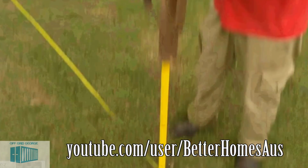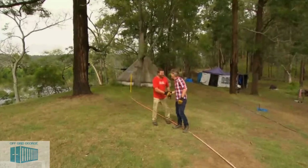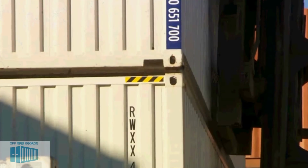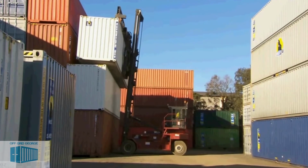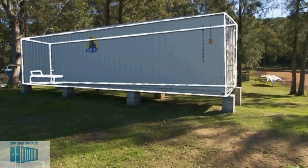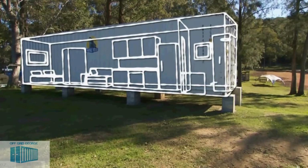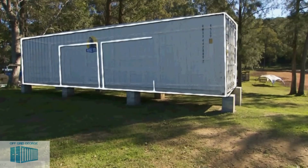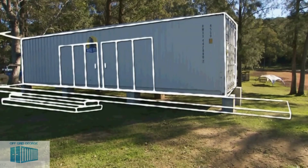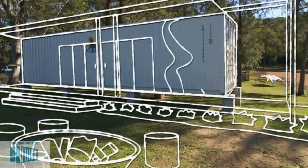It's about a guy named Richie who was sick of the city life and dreamed of a tree change. Together with Adam, Jason, Pete from the Better Homes and Gardens crew, they built a home for under $50,000. They built a single bedroom home using one 40-foot cube container. So this time they're only using one 40-foot. And it's got a kitchen, a bathroom, a bed, a veranda, a garden. It's really nice.